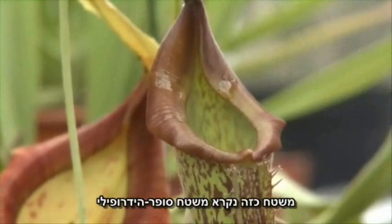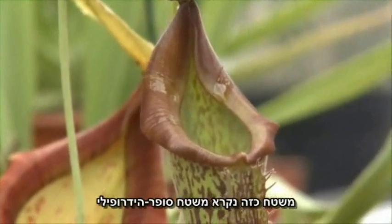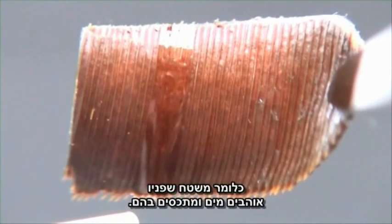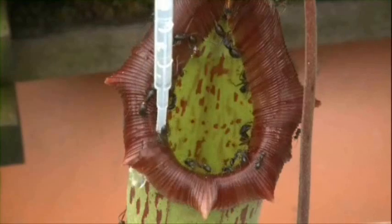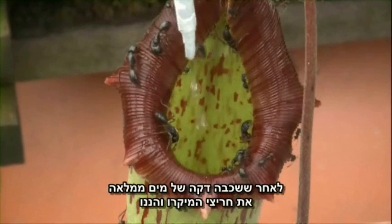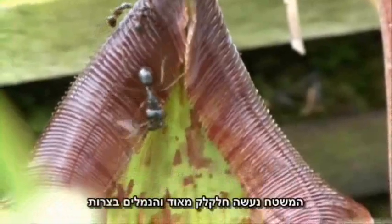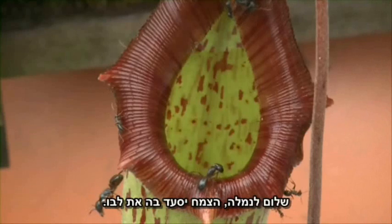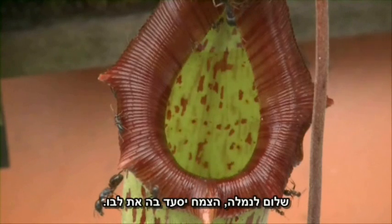This is called a superhydrophilic surface, which means that the surface likes the water and pulls it across itself. Once the water is spread thinly across these micro and nano grooves, they become very slippery, and it's goodbye ants, hello pitcher plant dinner.